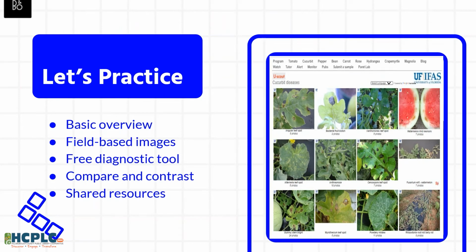So if we were in a longer class, we'd practice together, but this is your homework if you're so inclined. You could go to the Uscout page. Here's an example of what you'll see on the cucurbits tab. And these are some of the different diseases and problems that you can find on your different cucurbits, such as watermelons and cucumbers. So each of these diseases, click on those, you'll get more pictures and a description.